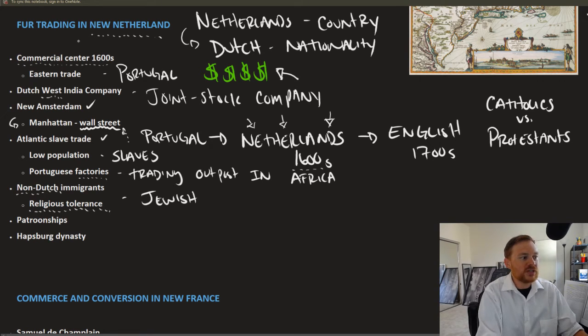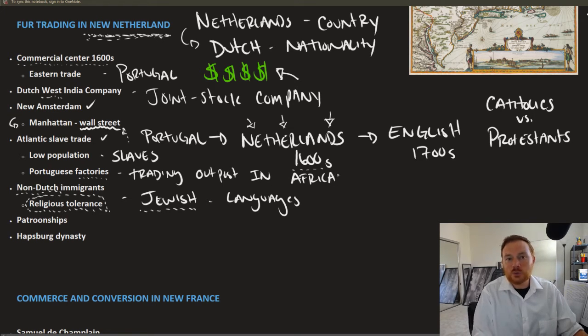And you could probably say that New Netherland, of all the colonies of the French, the Spanish, the English, the Dutch probably had the most religiously tolerant colony. It attracted religious minorities like Jews, and also was an area where you could find many different languages. Apologies if I misspelled that. Many different languages were spoken there. It was sometimes the most diverse of all the European colonies in the New World for that particular reason.